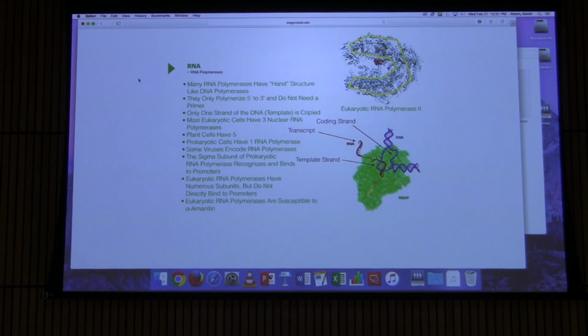One last thing I'll point out on this figure shows the RNA polymerase in green holding on to the duplex. And you can see the duplex has the two strands of DNA that have been separated. You can see the coding strand on the right, which is the one that's not being copied, and the template strand on the left, which is being copied. And you can see the RNA. And notice how this is happening.